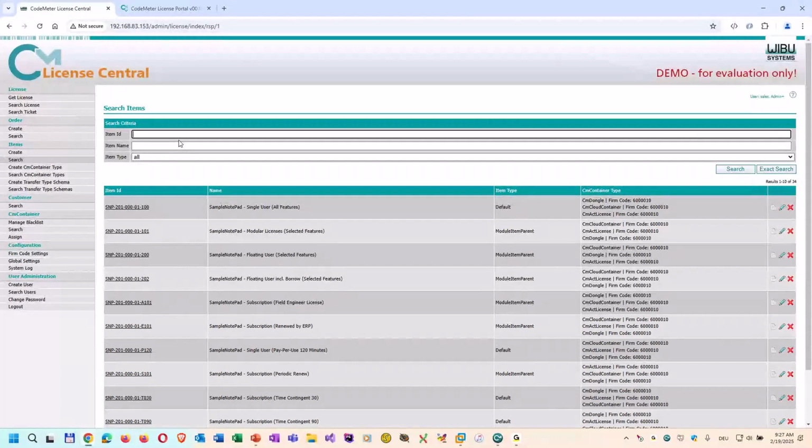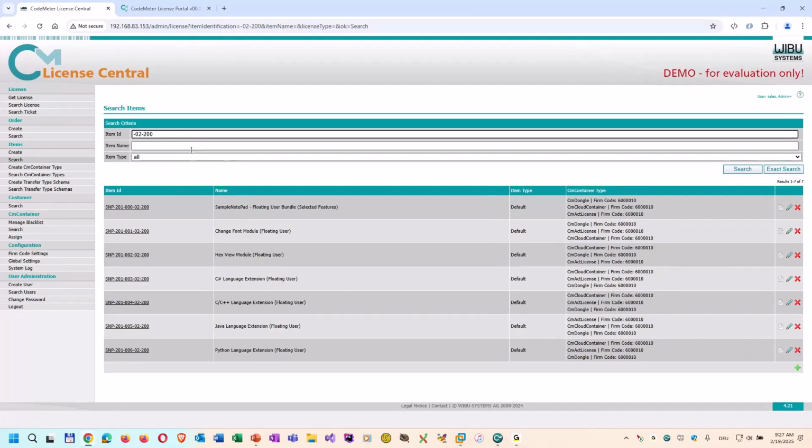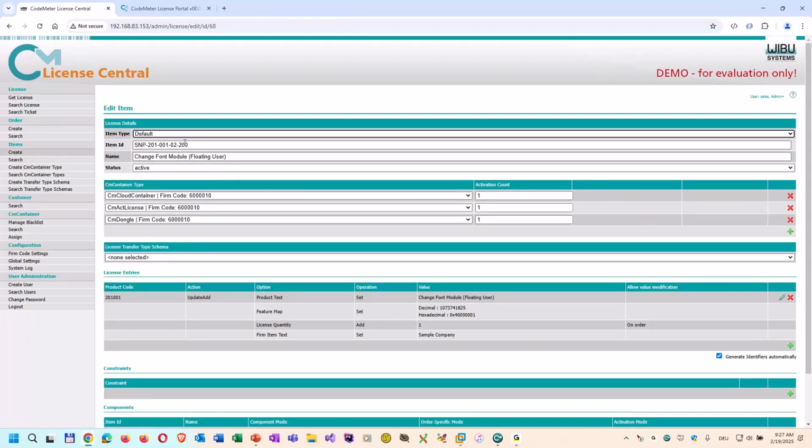So we prepared a few bundle items. They are called 02 200. And here we see we have 1 item for every feature, and we have 1 major item for the complete bundle. Let's take a look into the item for the feature. What we see is similar to the items that we created already during the second part of this webinar series. The type is a default type. We have an item ID, which is the ID usually sent from the ERP system when the license should be created. We have a name, and we have the different container types. So in this case, we have the container types defined on every feature.